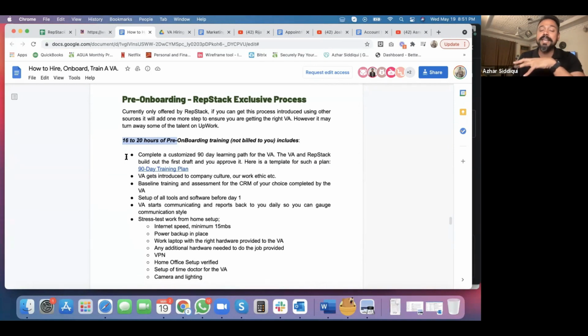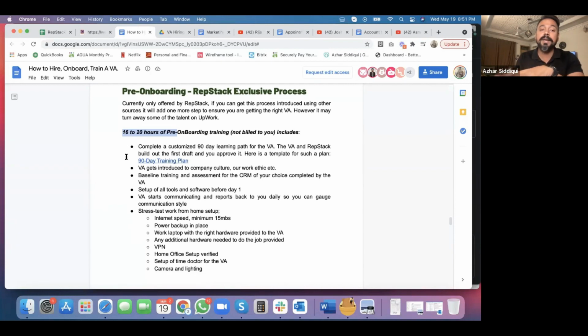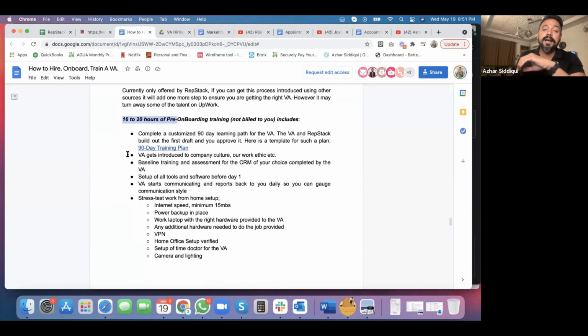So some of these things we test out for our clients, and we don't bill them a single cent. And if there is a red flag that we need to catch, we're going after those red flags like a hawk. So in the worst case scenario, if we did find some issues, we'll pull the plug on it. We'll tell the client that, hey, this guy, we had an issue. We're going back to the drawing board and we'll find you somebody else.